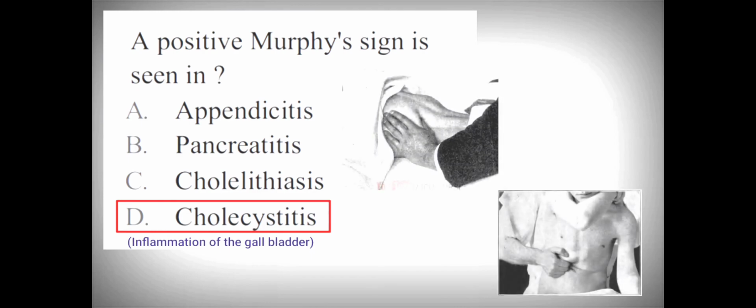Murphy's sign is checked in patients with acute cholecystitis by asking the patient to take in and hold a deep breath while palpating the right subcostal area. If pain occurs on inspiration, when the inflamed gallbladder comes into contact with the examiner's hand, Murphy's sign is positive.